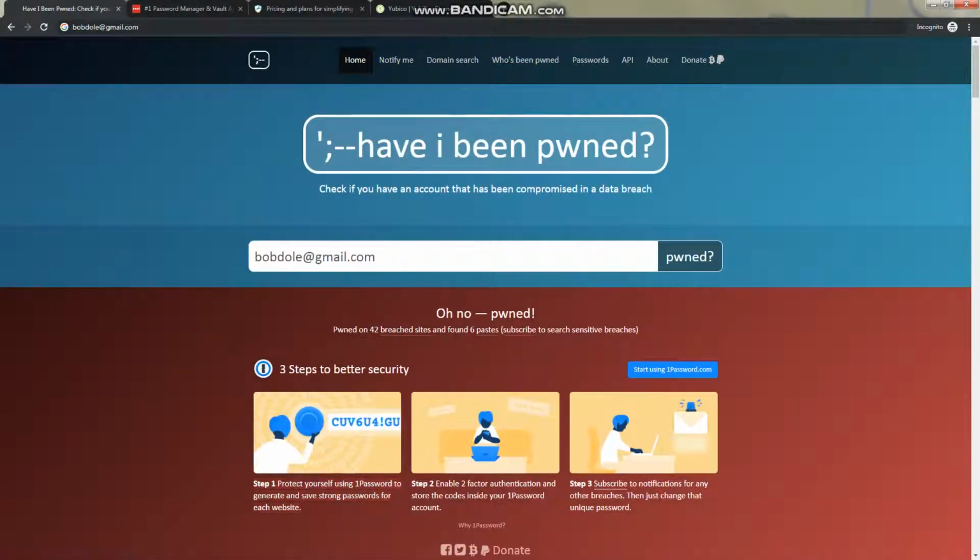So basically what that means is when an account's been breached, potentially the password that was used for that account is now publicly available if you're up to no good. So we really want to use a different password to avoid such things.